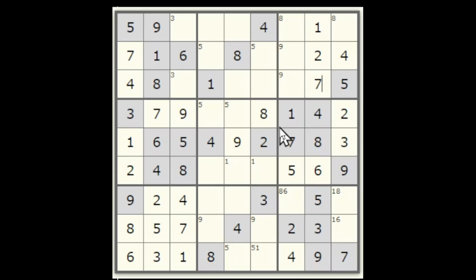I'm sure this has a fancy name like an XY, XYZ wing or something like that. I don't really care about names. I care about solving puzzles. So let's continue with the puzzle.